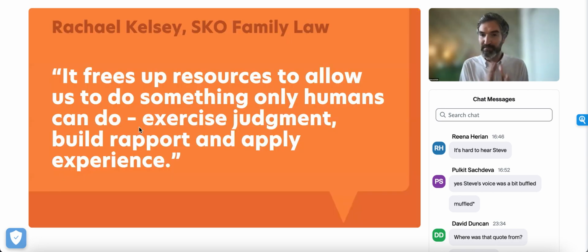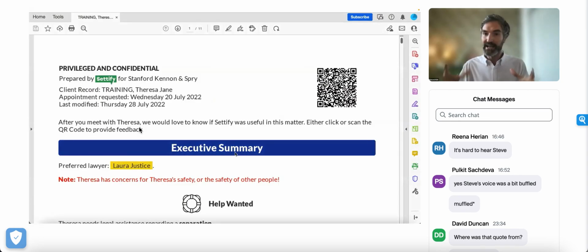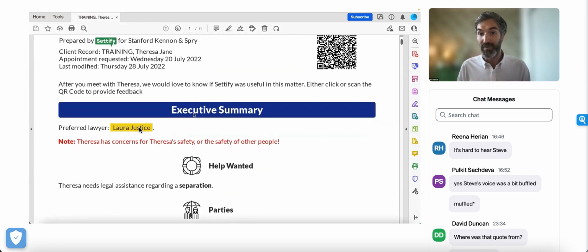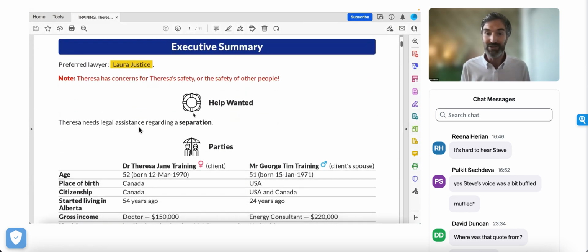I want to mention a quote here from one of our partner lawyers who really concisely puts it into perspective here, is to be freed up to do something only that humans can do, which is exercise judgment, build rapport, and apply experience. And what Settify does is we take the data from clients and put it into documents that are helpful for lawyers and their team to hit the ground running.